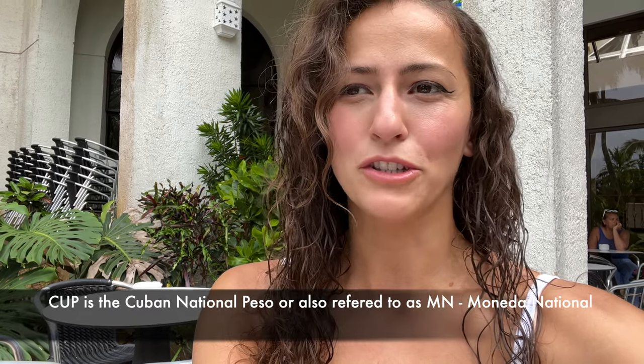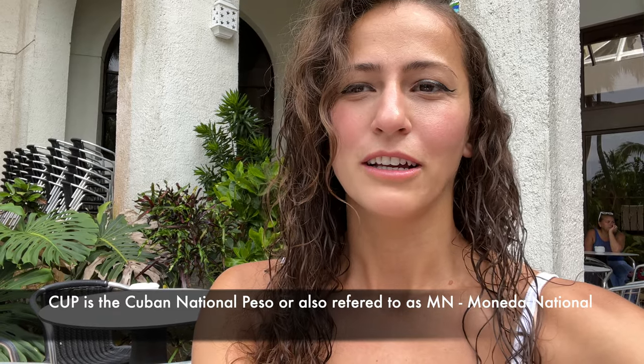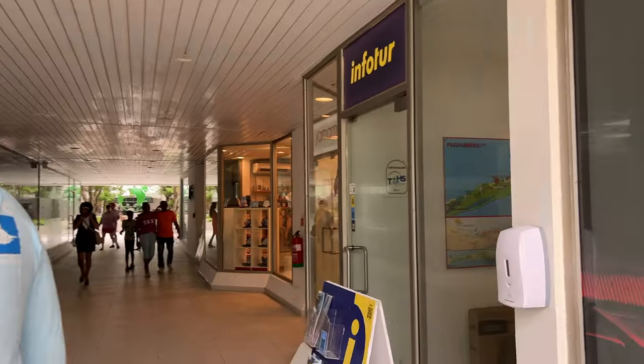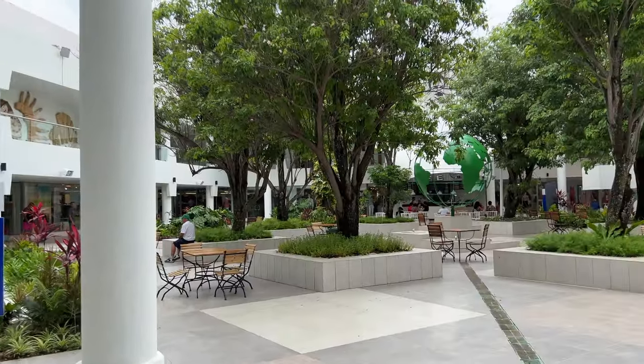The other big change is that they got rid of the CUC, which was the Cuban convertible peso. They've discontinued that, and now everybody uses, including the tourists, the CUP, which is the Cuban regular peso. So today we're going to do some shopping, go to the mall that's walking distance from the hotel, and go to downtown Varadero.